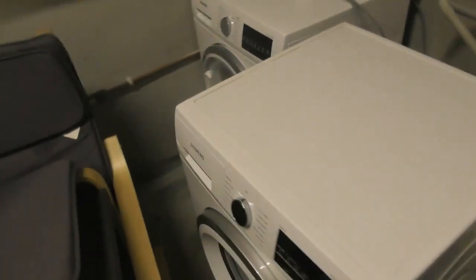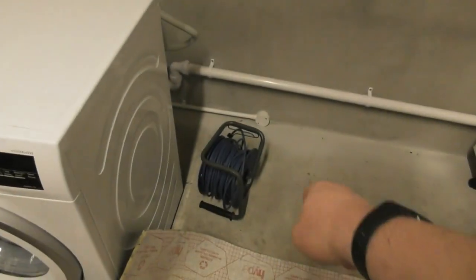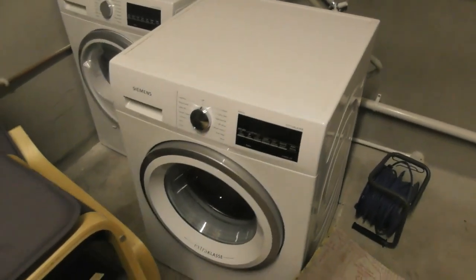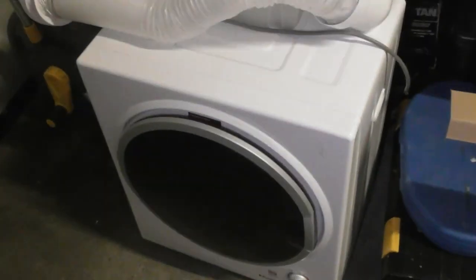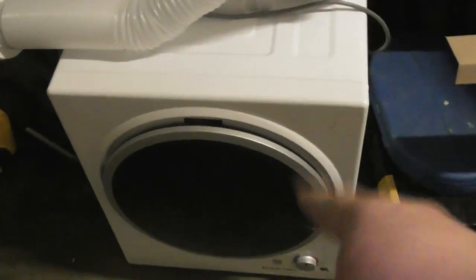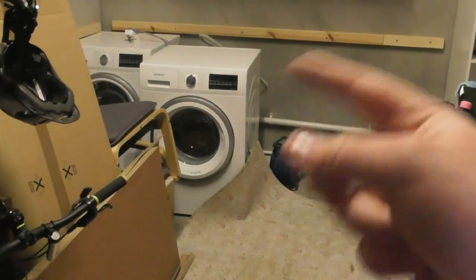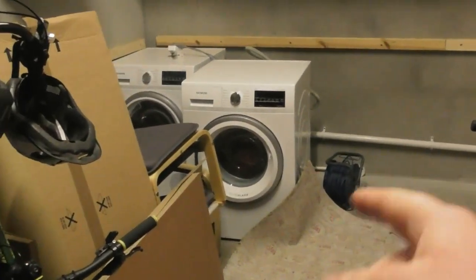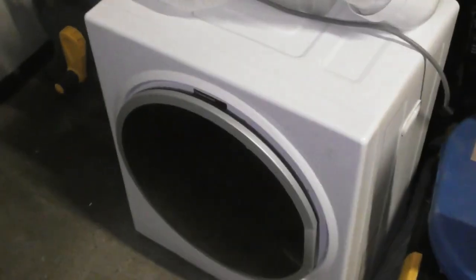Then what used to be put there when the cabinet was there is the Russell Hobbs 2.5 kg compact dryer. But as you can tell, it's been moved over there. Where it used to be was where the Siemens washing machine used to be, sat next to it. But now, because of that, it's been put over there anyway.